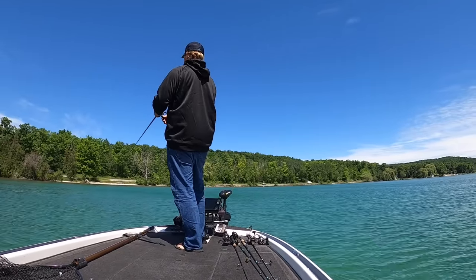Shoot. I lost him. It's one fish out here by himself. Yeah, he's gone. I looked away to switch rods and he vanished. Well, that's encouraging. At least there was one fish here.